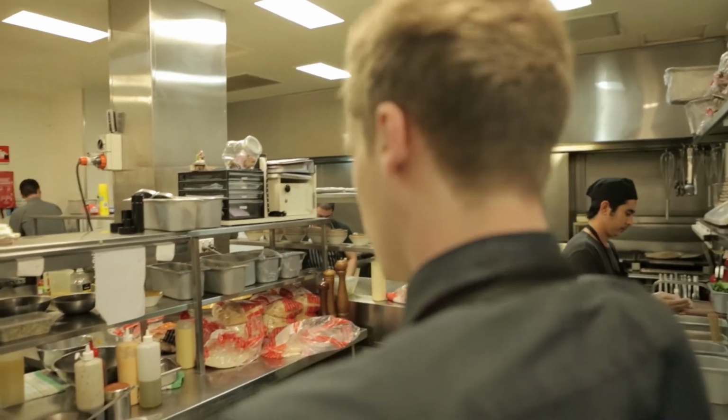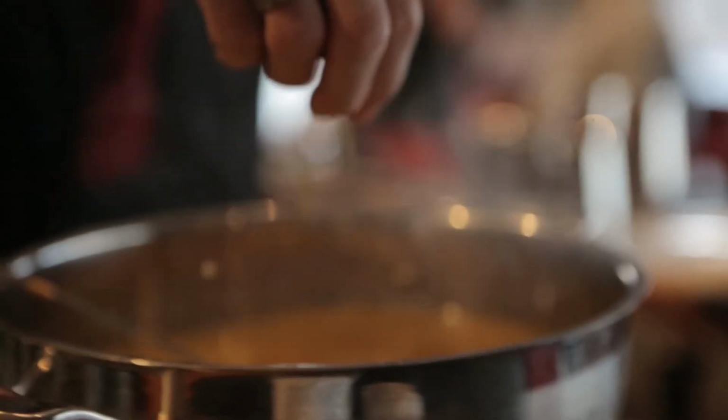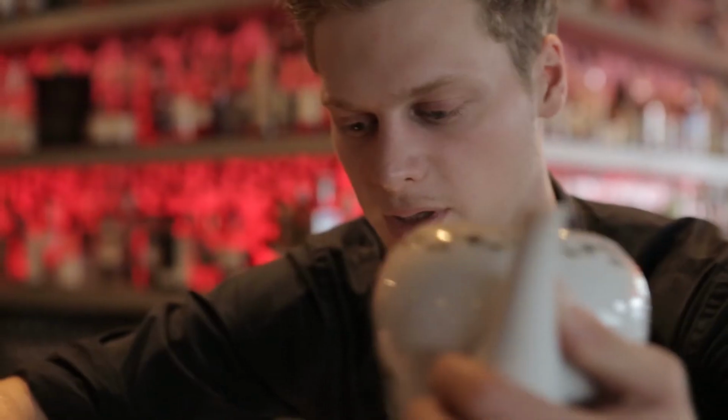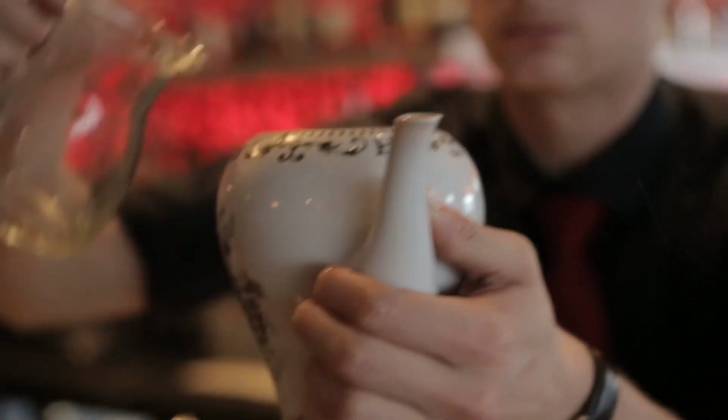Since I was going with saffron, which is obviously an Indian ingredient, the cardamom pods I thought add a lovely spice and just a bit of a zing of energy and flavour to the drink that it needed. And the addition of those two ingredients really made this drink a little bit something special.